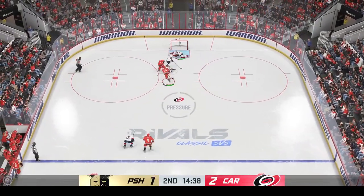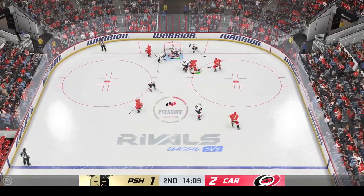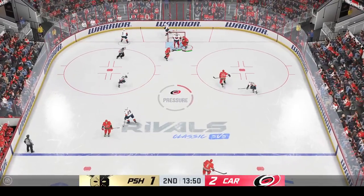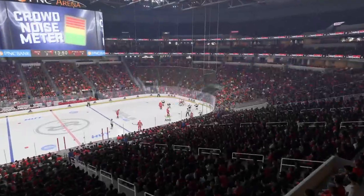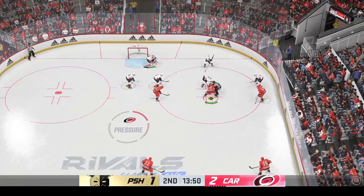Here's a chance! Gets in front of the shot. Grabbed along the boards by Slavin. Stop that one. This is a really nice save, James. I mean, the shooter's in the middle of the ice. He's in the slot area, and he's got to get to the top of the crease, square to the puck, to be able to make that save. Great job. Plenty of playing time left in this frame.